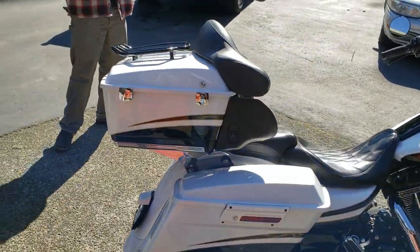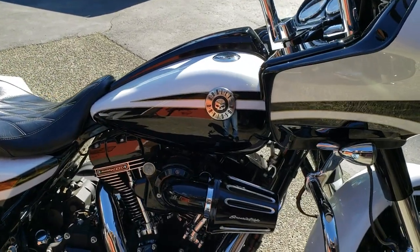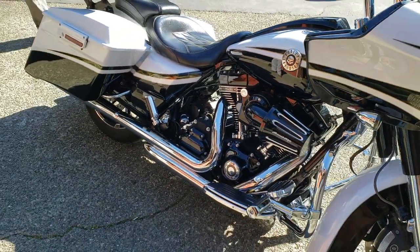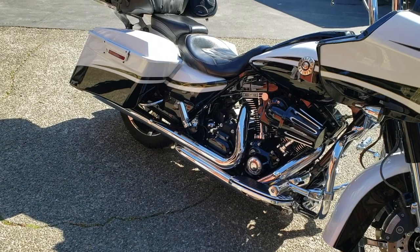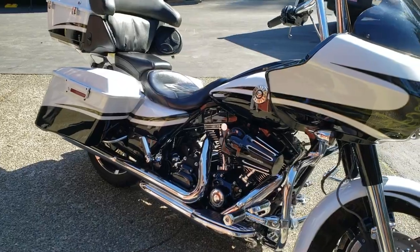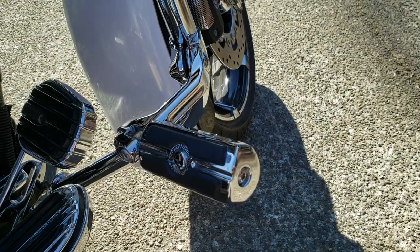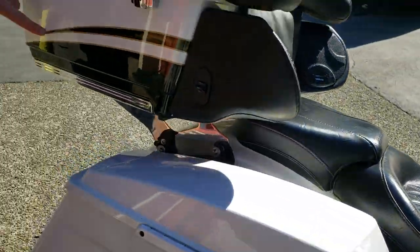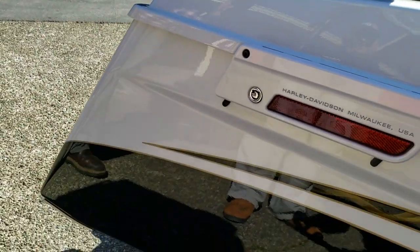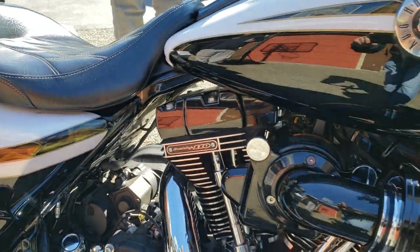It does have aftermarket headers on it. I believe they're Vance and Hines. I'm not positive on which headers I put on this one. It does have CFR slip-ons on the back. Sound absolutely phenomenal. The aftermarket highway pegs on it. God, it's even got flames here. Yep, the flames are on the top everywhere as you look. It's on the saddlebags, the trunk, the side panels. It is everywhere. God, that is so cool. The chrome is just the right amount of chrome, offsets the black and white.